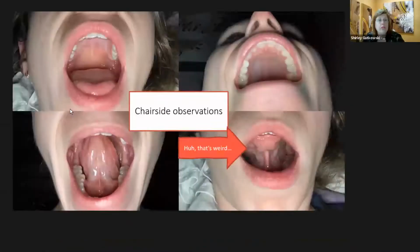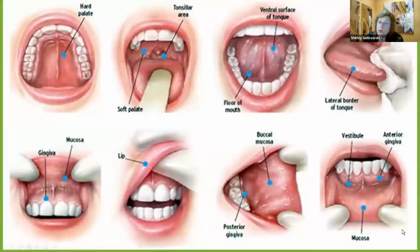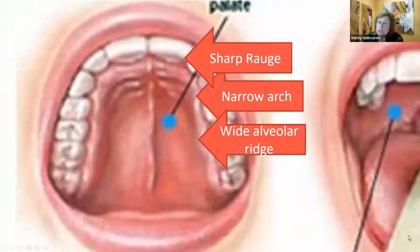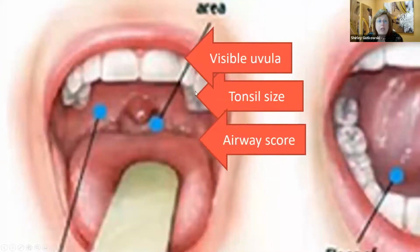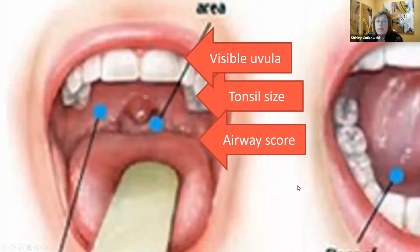So to do a quick and dirty exam, you're going to do your oral cancer screening, and you're just going to look at different things. You're going to look for sharp rugae, which means that the tongue has never been up there. You're going to look to see if they have a narrow arch and a wide alveolar ridge. You're going to look to see if you can see the uvula, and look at the tonsils. You're going to give them an airway score.